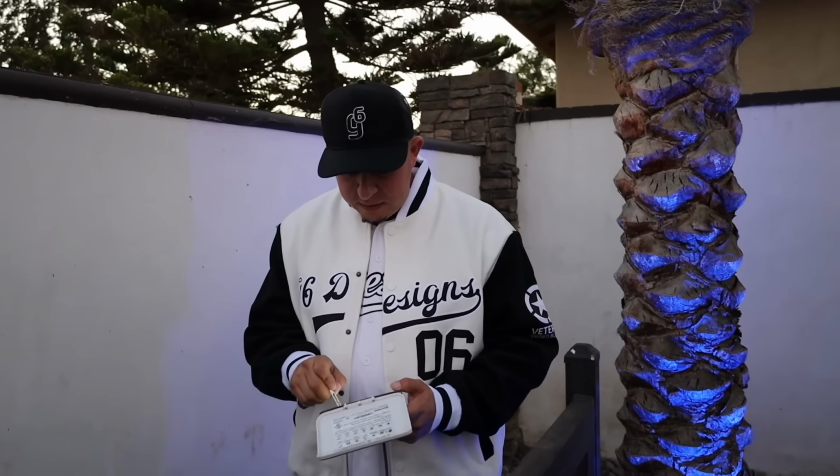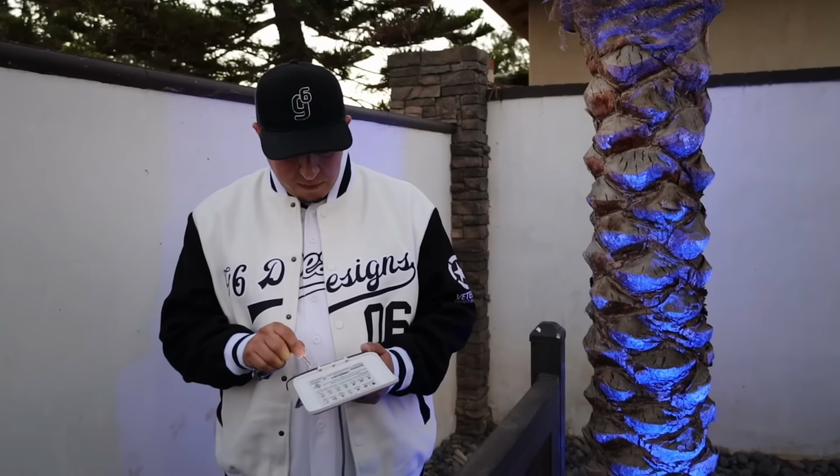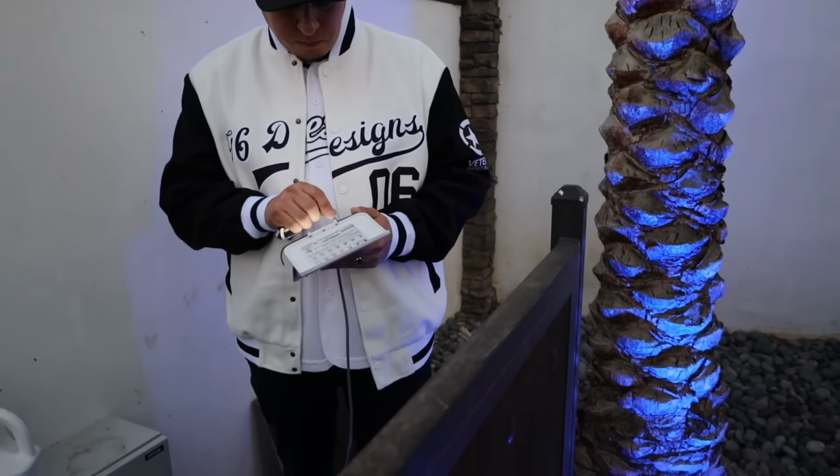So homeowner likes the blue, so I'm just going to leave it on blue for him since he's a one color kind of guy and it matches what he's got going on with the tree. So we're just going to leave it on deep blue.